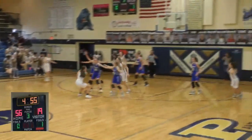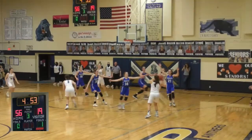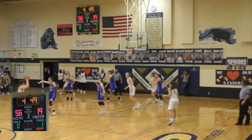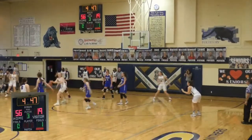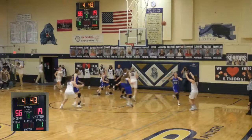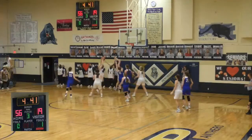Caitlin Cheney with the ball now past half court for the Phillipsburg Lady Panthers. Over to Meg Keaton on the outside of the 3-point line. Meg Keaton with the ball. Over to Mackenzie Storrs. Storrs bounce pass to Meredith inside the 3. Back out to the 3. Open 3 for Meg. Puts it up. No good. Bounce off the rim.